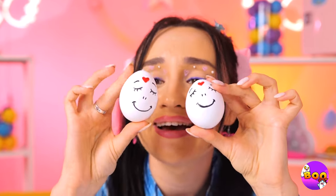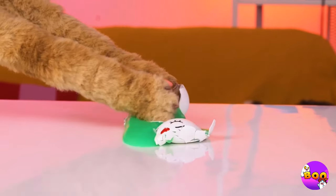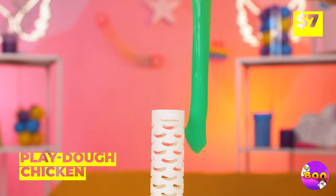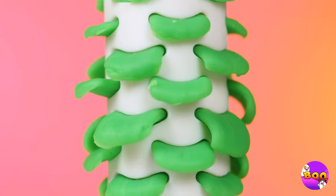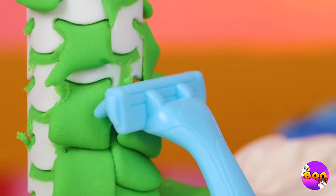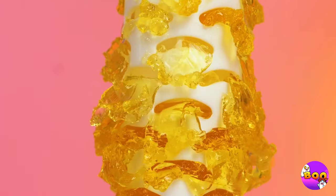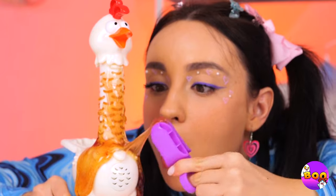Aw, what a cute pair of eggs. What do you feed your chickens? Oh, slime. Guess that answers that. Look, it works wonders for her plumage. Let's try some gummy bears next. It might be sticky, but it still tastes great.